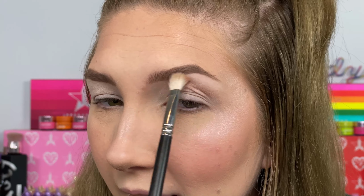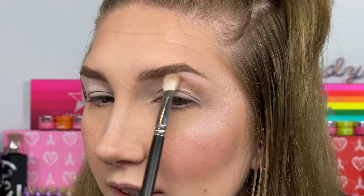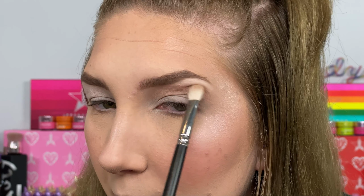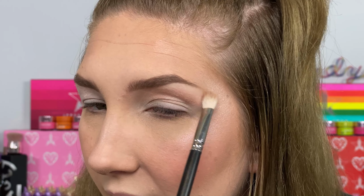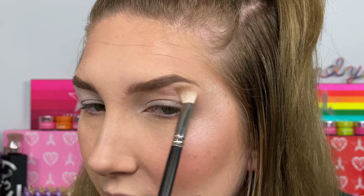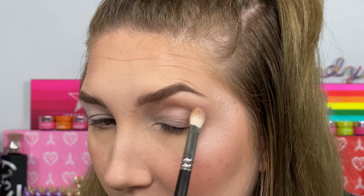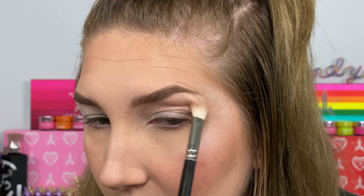There are certain neutral shades that are just up my alley, like those camel browns, sandy browns, kind of off of neutral. I don't know why, I'm just so drawn to them. But I'm gonna put this in my outer corner and in my crease.